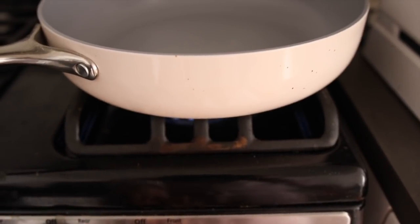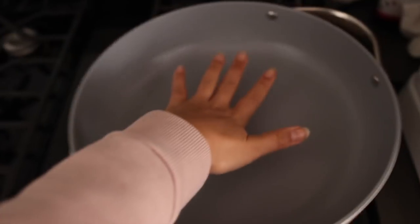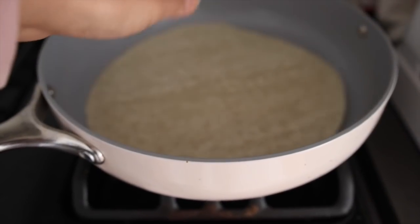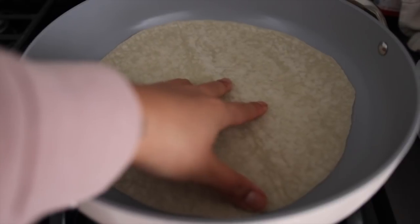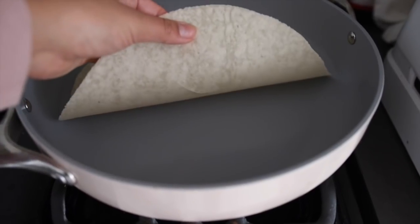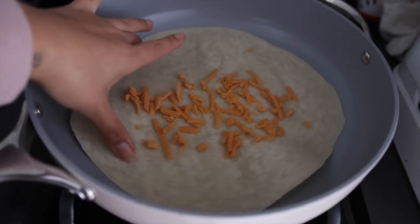First, I'm gonna grab the biggest pan that I have. This is a pretty large frying pan, hand for size reference, from Caraway Home. Grab a large tortilla and just put that in there to warm it up for a few minutes. I learned something since making this yesterday, which is that if you heat up these tortillas for too long, they become tough, crispy, and hard to roll into burrito shape. So instead of trying to fully melt the cheese, I just want to get it warm. Added the vegan cheese on top.